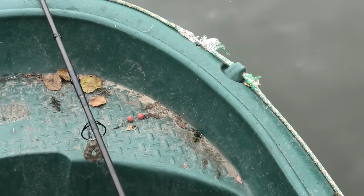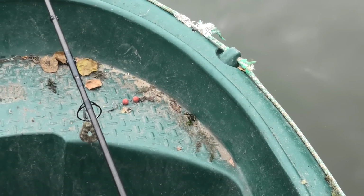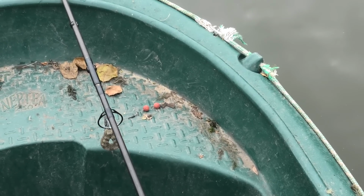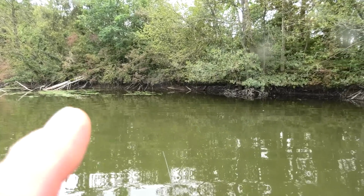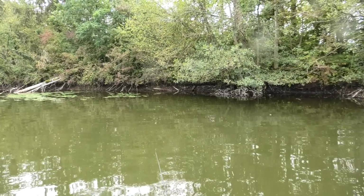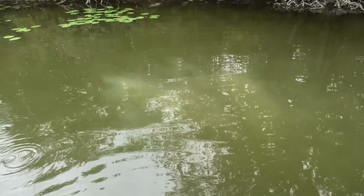There's the rig. See how long the hair is? Hook link's about 12 inch on that one. And here's the spot, right there. It's about 5 foot deep. That's the rig in and baited.